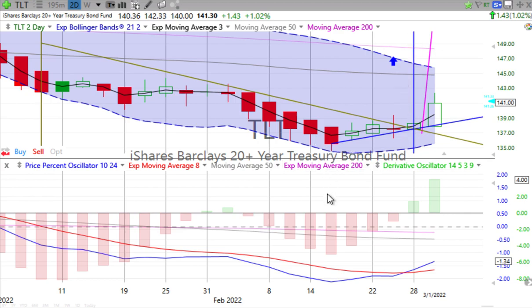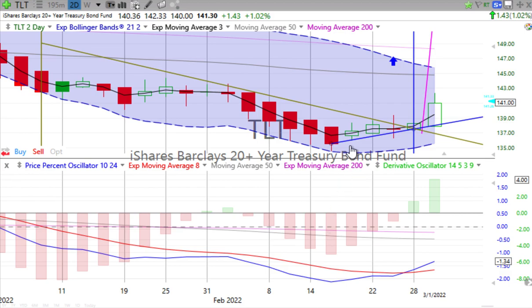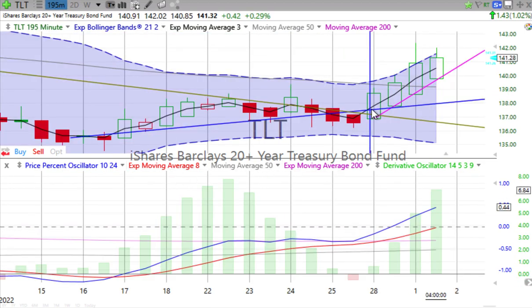But bonds bottomed out most recently there on Wednesday the 16th, so mid-February, and then slowly started ticking up, finally crossing over on that 2-day back on Monday the 28th. Price percent oscillator heading up, derivative oscillator gaining upward momentum, half-day chart. You can see 2 solid days of up movement after some sideways sliding and down on 20-year bonds.